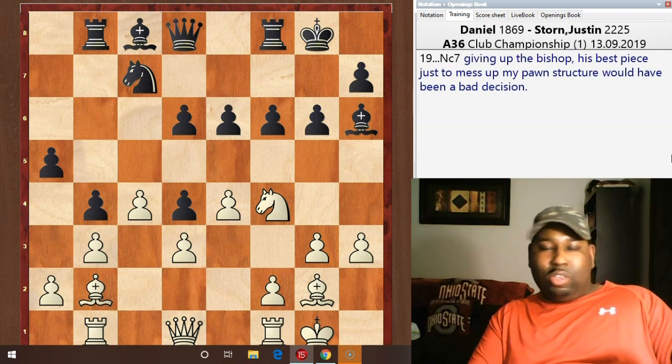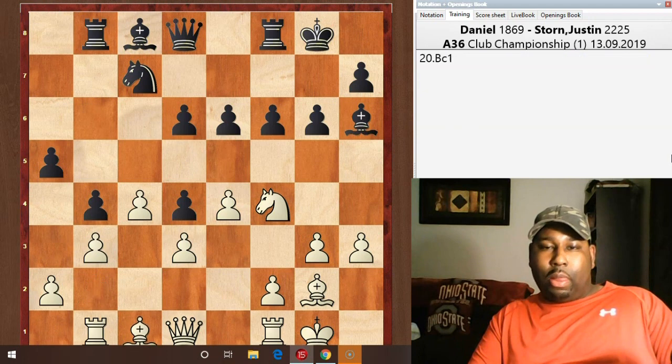And the reason why is because his dark square bishop is his best piece. The rest of his pieces are on the back rank. His knight just came out to C7. So he wouldn't want to give up his only active piece, his best piece, for my little old knight there. So he didn't do that. That would have been a bad decision if he would have done that.